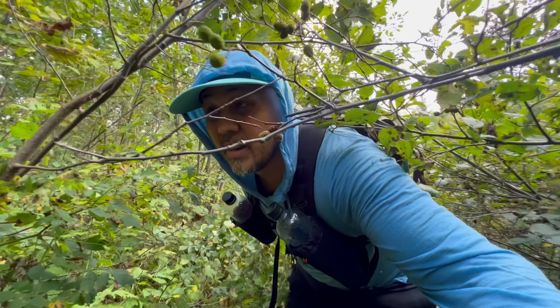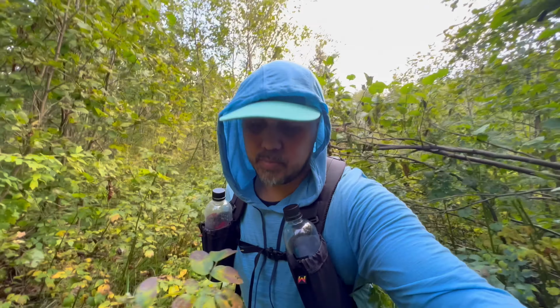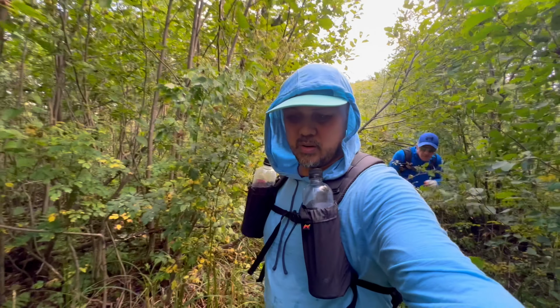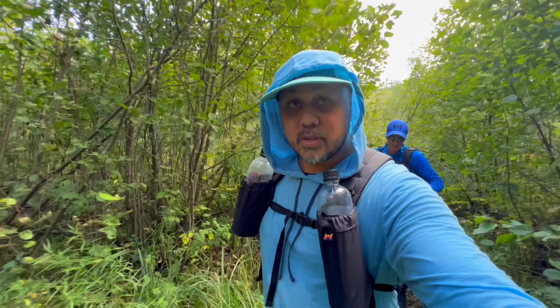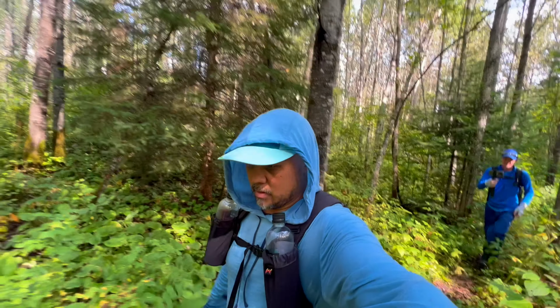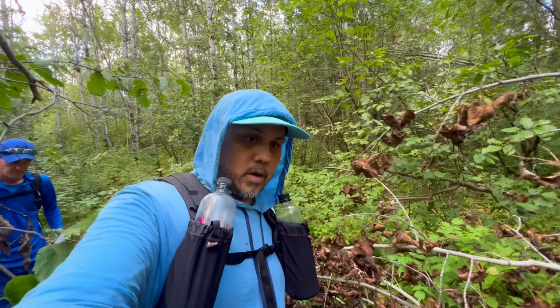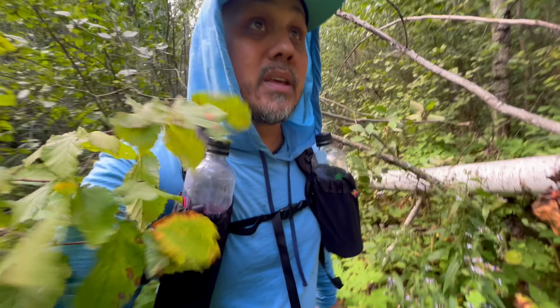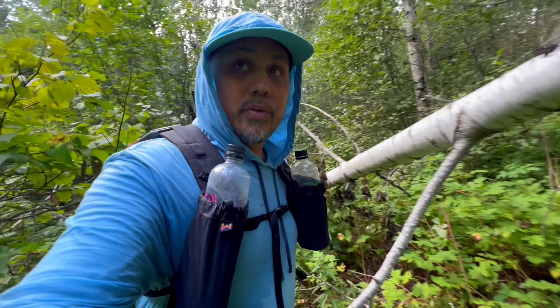So back when I said this trail isn't used very much, I don't think there's been a truer statement made today. The only thing that seems to be used on this trail right now are moose. So I know there's been, you know, a lot of overgrowth, but there's a lot of blowdowns too. We've walked through and around a bunch of blowdowns, and a lot of these, I don't know if they're from this year, but they're right on the trail.